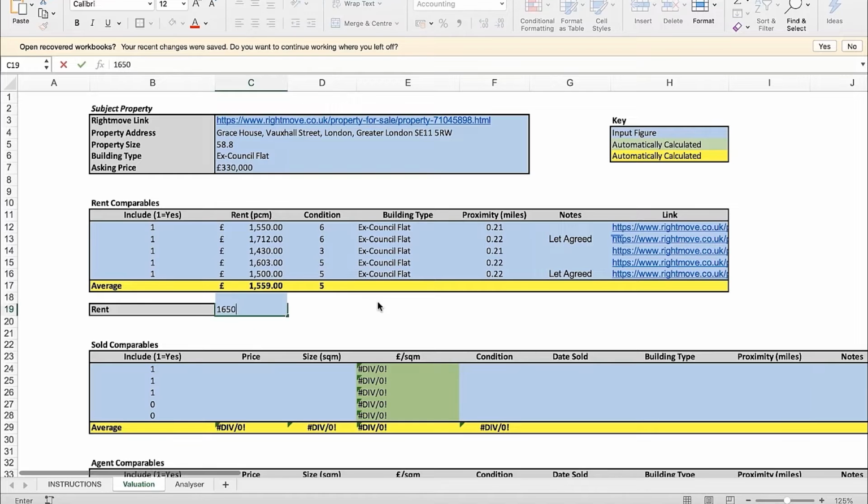So we'll put in $1,650. That seems about right, just slightly more than what is currently on the market, but we have a property which is 10 out of 10, is brand new, so we should be able to charge a premium rent based on the fact that, well, it's a brand new property.